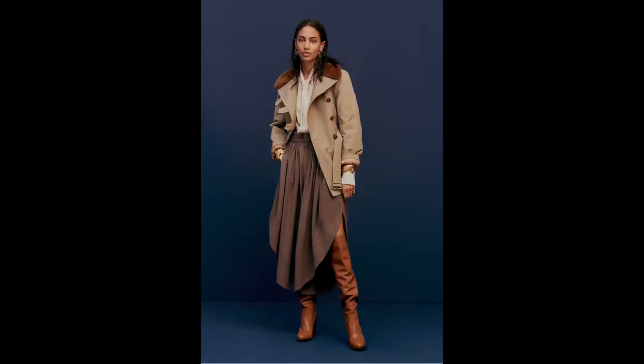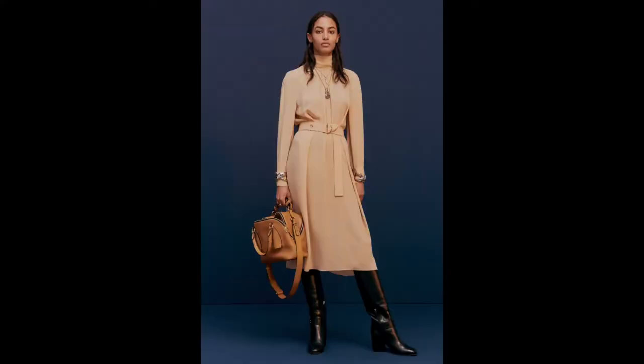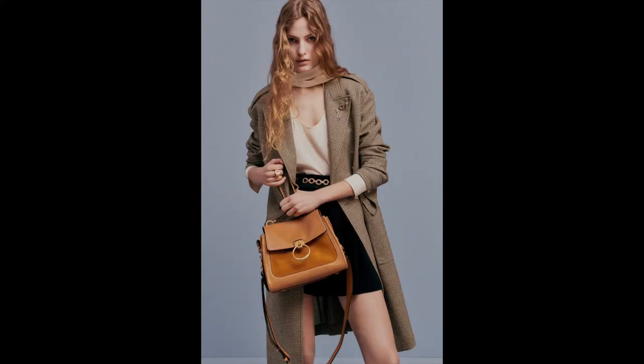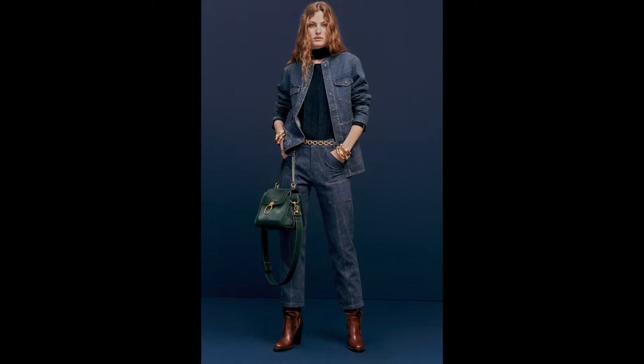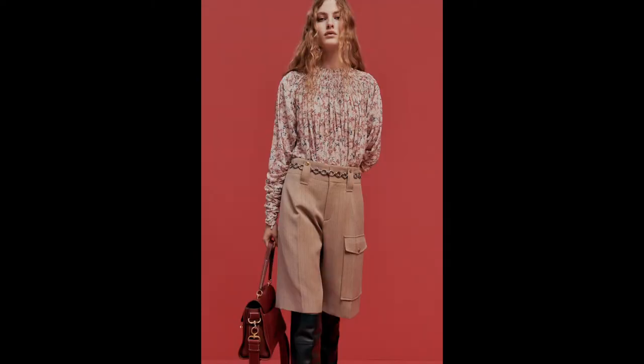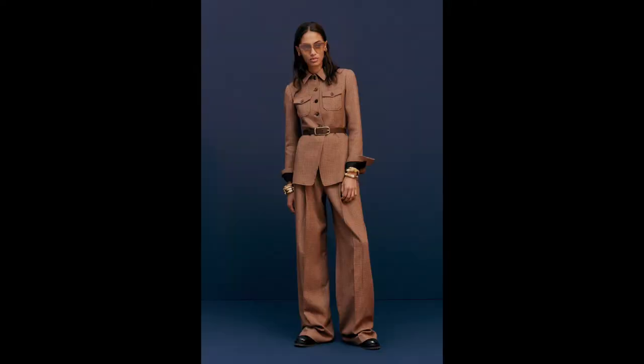So let's analyze one of my favorite inspirational brands, Chloe. I picked Chloe Pre-Fall 20 collection because it is 70s inspired. It has a lot of neutral colors. It's very classic and it's exactly what we need for our classic capsule wardrobe.